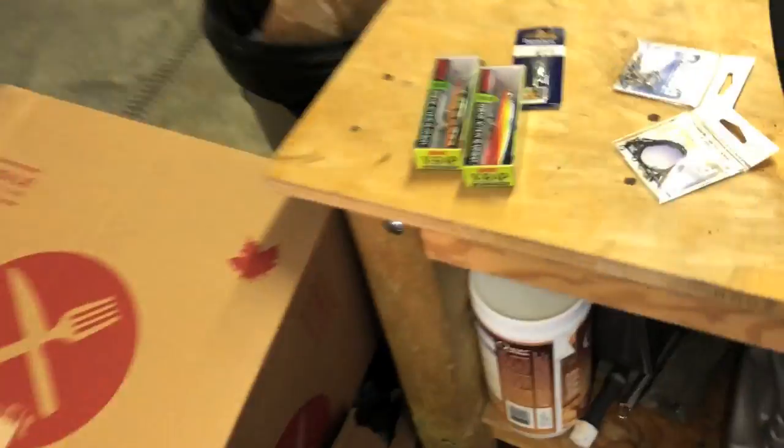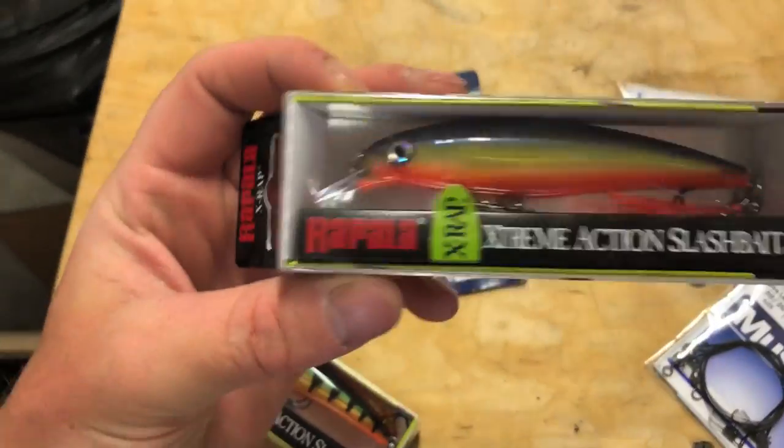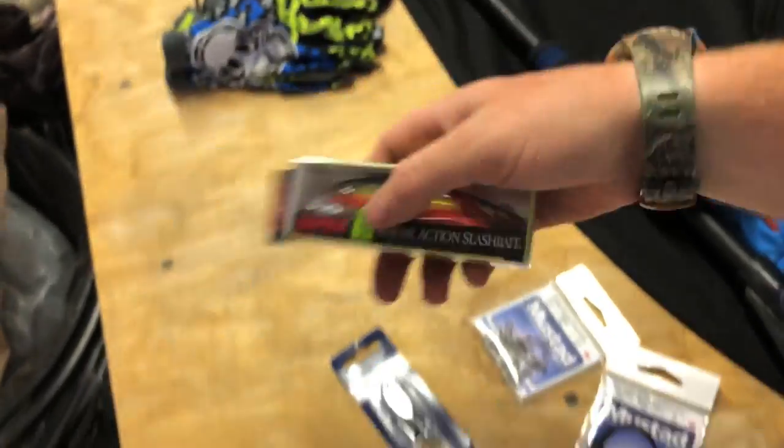Anyways, I swung by Canadian Tire. Grab some X-Wraps. I don't know if you guys use these. These are Rapala X-Wraps. This was what I was using to catch all the pike the other day, the hot steel. I went 3 for 3. Boom, pike, boom, pike, boom, pike. So if any of you guys are fishermen out there, I would use this weapon, or at least try it. These things work amazing.